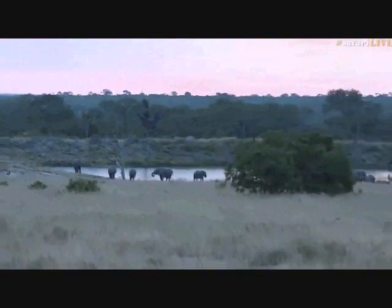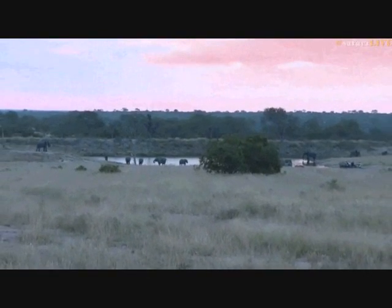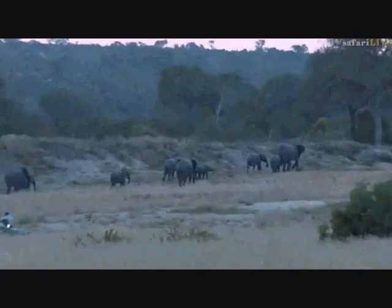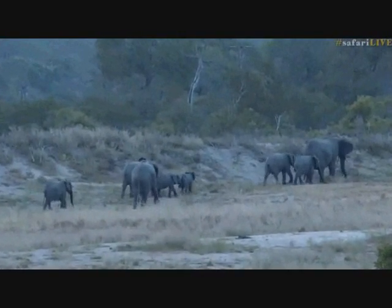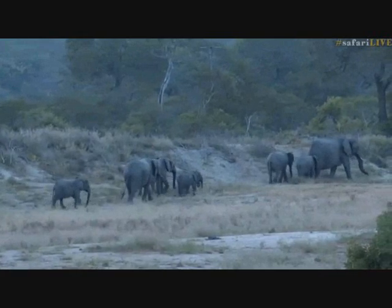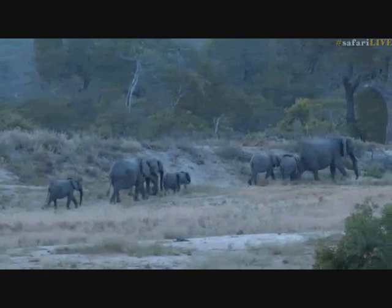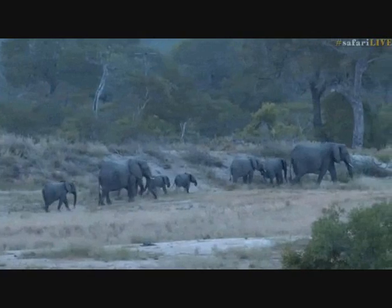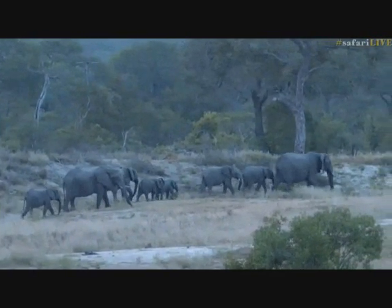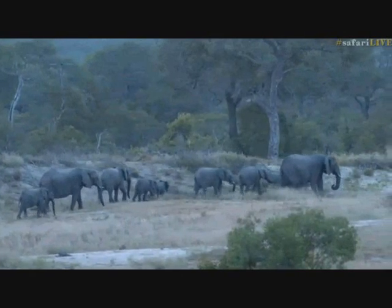There's a great line of very small ones moving off. That's it. Very pretty indeed. Lots of little ones. So that's a mum in front, possibly her two babies behind. Possibly one is a sort of niece or nephew.